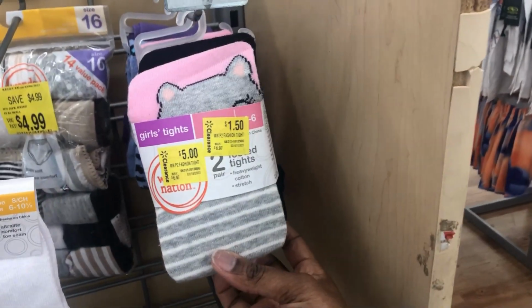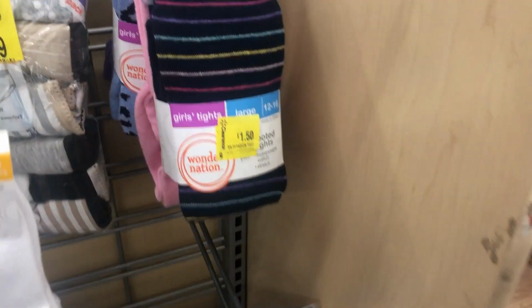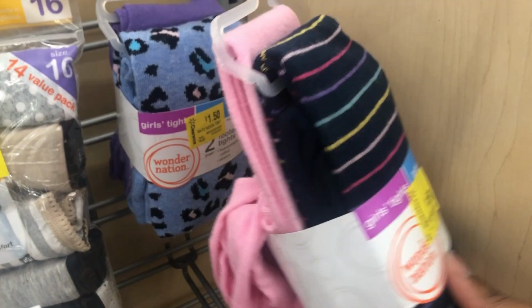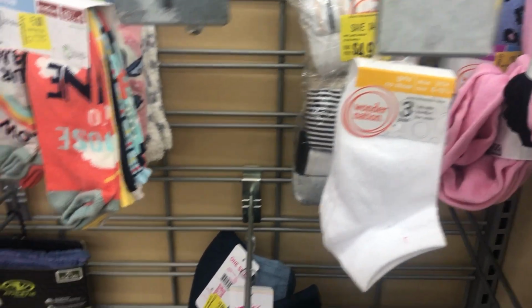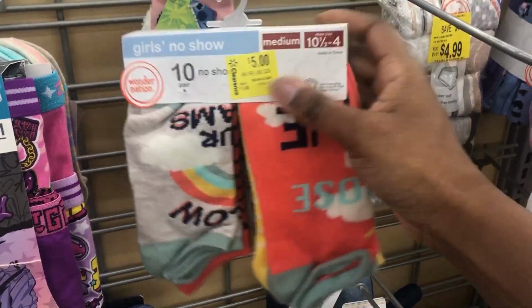And then over here, they have these tights for $1.50. So y'all can go ahead and get ready for next year. And they have this pattern. And then that pattern back there. And then they have these that are for $5. No show socks by Wonder Nation.